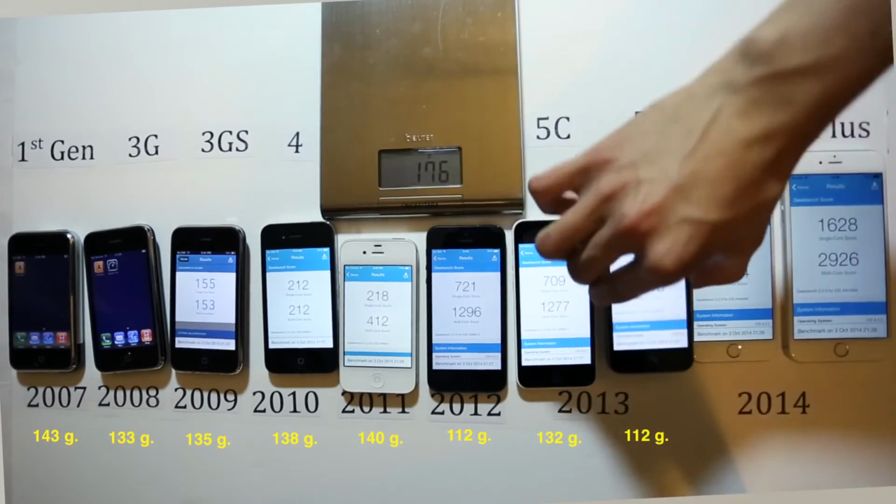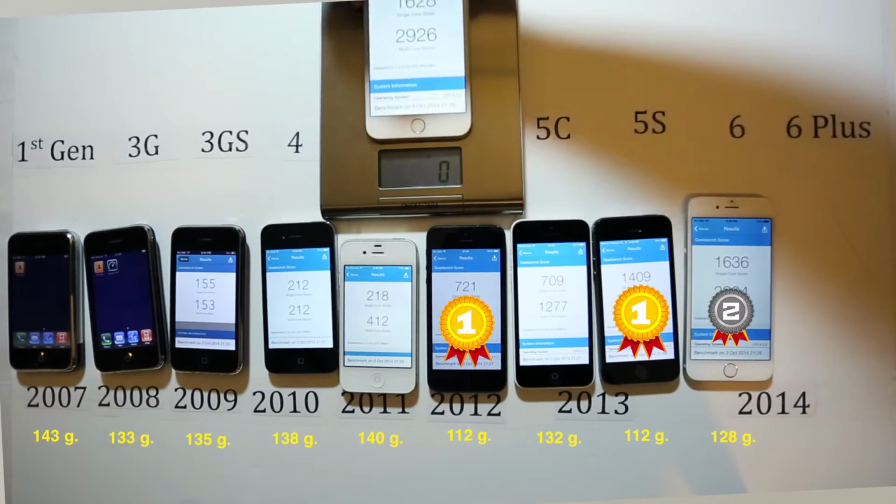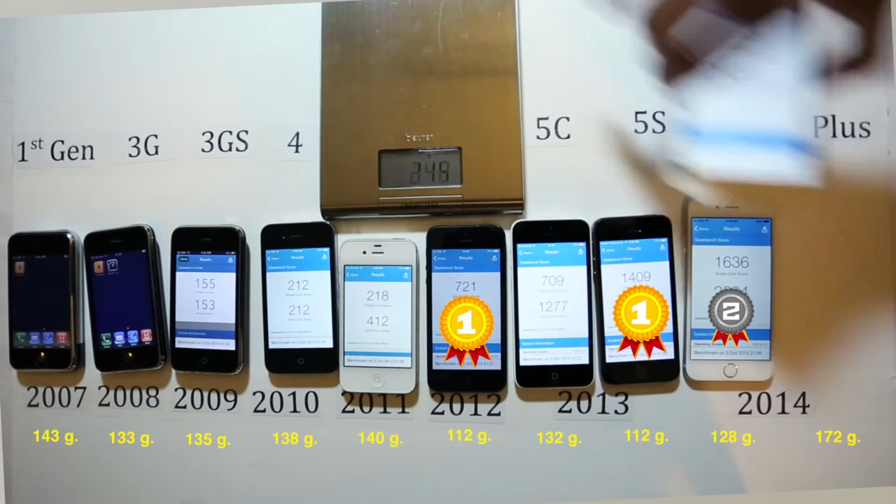So after weighing all the iPhones, the iPhone 6 Plus is the heaviest phone. This is due to the big screen. However, the lightest phones that there are, are the iPhone 5s and the iPhone 5.